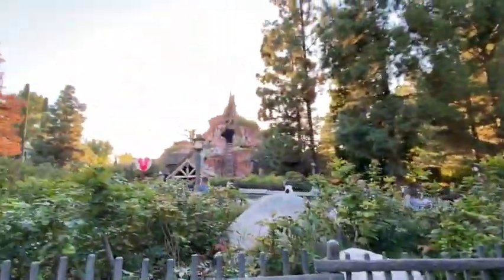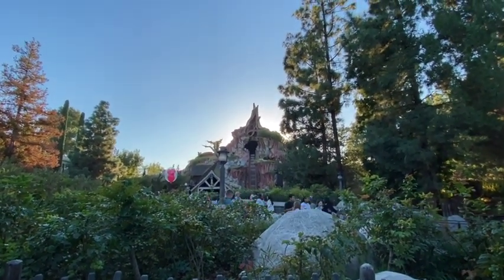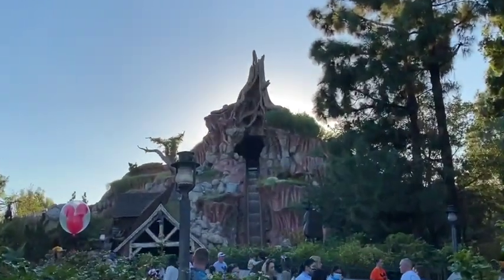So it looks like it takes 10 seconds from the top to the other side of this walkway. There we go.